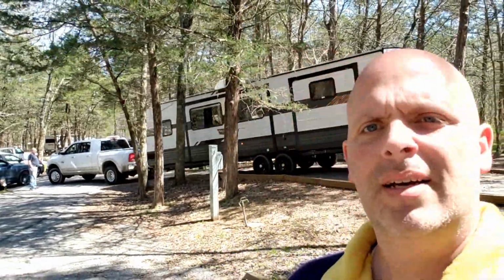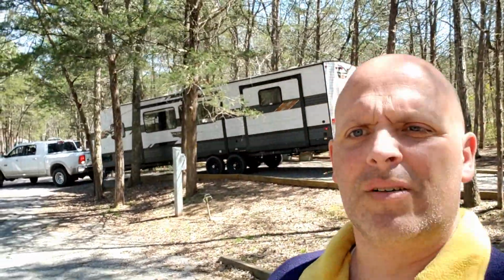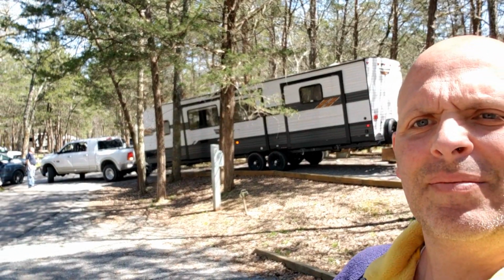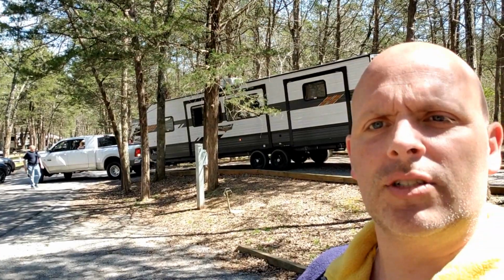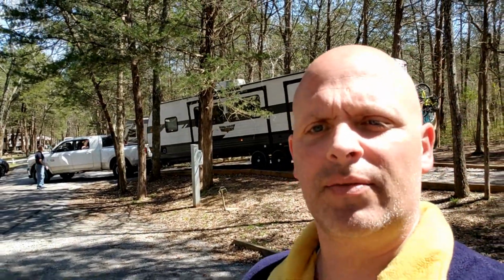Now these folks here are trying to fit this gigantic Wildwood into their site. I don't want to watch a video and make it too rough on them, but you see what people are having to try to get through to get their stuff in. It's quite a tight fit. And the man backing that huge rig into there drives a fire truck, so I think he probably has some skills. Behind me here is 61.